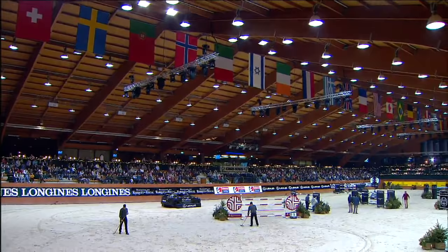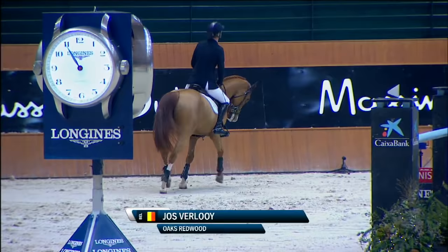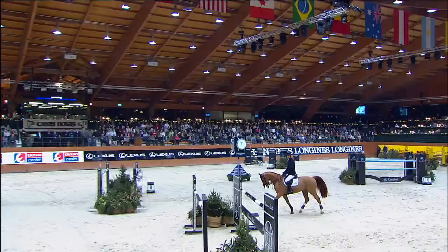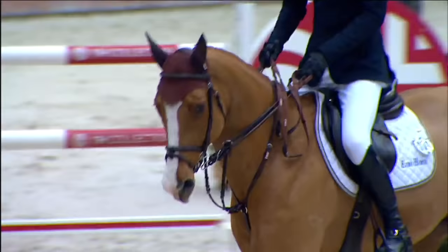So Jos will definitely try and take it all. He's an experienced horse. The horse has been jumping consistently well, is enjoying jumping for him. I haven't seen him do a bad round since he has the horse. A horse that jumped for Australia in WEG and was cleverly sourced after that, and which is suiting Jos like a glove, and a very competitive horse.